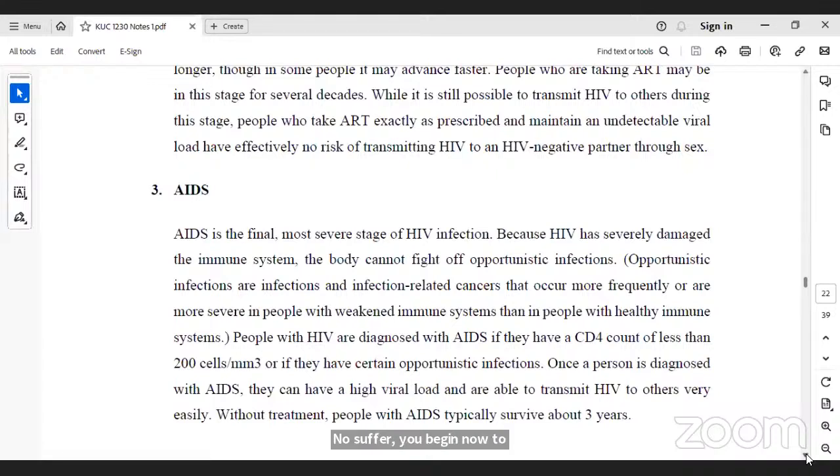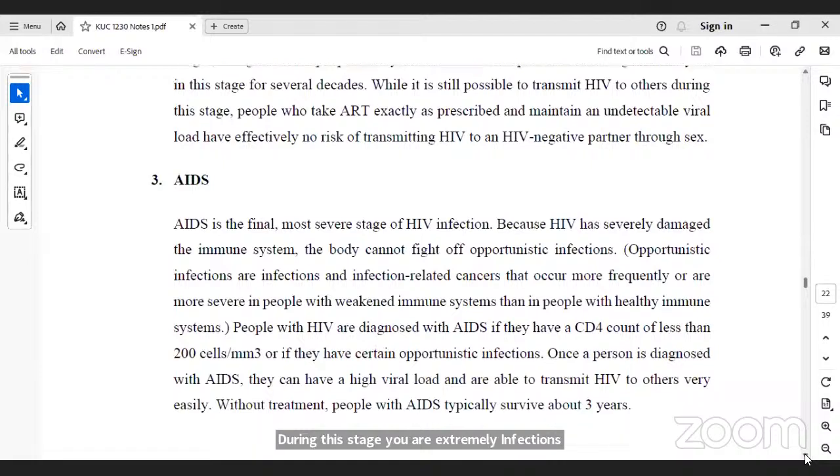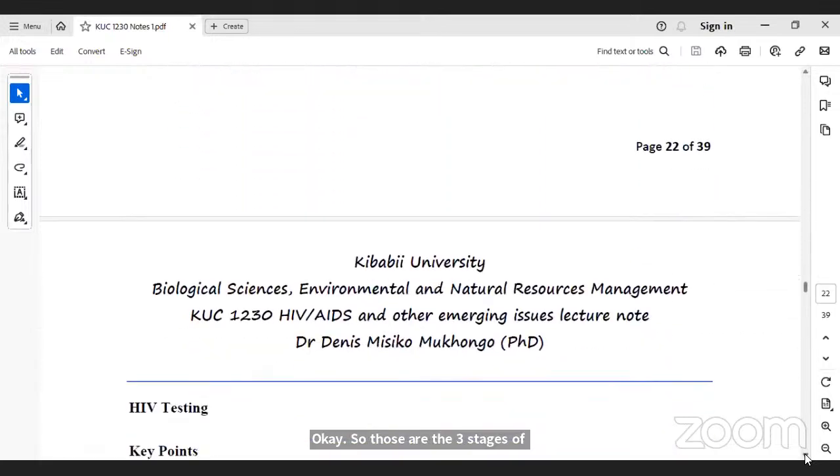During this stage, someone has a significantly high viral load. And because of that high viral load, they are able to transmit this virus to other people. Okay? So at the AIDS stage, opportunistic infections have set in because the virus has damaged the immune system. There is a very high virus count and a very low CD4 cell count. Because of the high viral load, during this stage, you are extremely infectious. So those are the three stages of HIV progression. Okay.